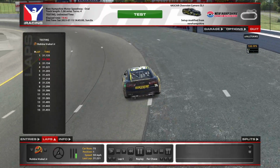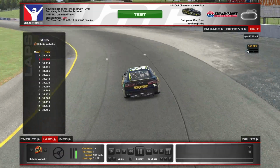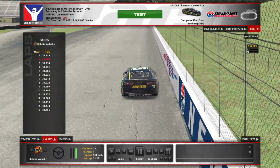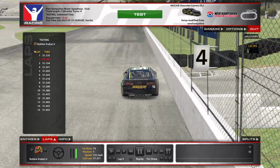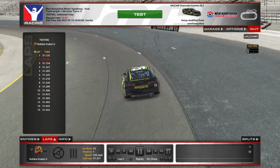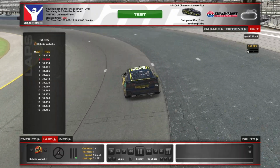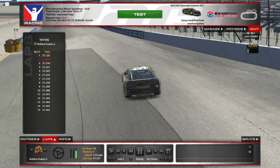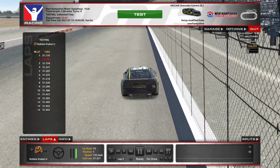The other thing that I want to talk about is the braking. Just like a road course, this car in particular really likes to brake in a straight line. If you're driving too deep into the corner and trying to use a lot of brake while turning the wheel, you will notice that it really does not want to turn.